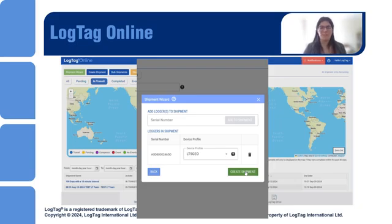Once you are done, you simply click Create Shipment, and you're all done. That shipment is ready to go. If you need help setting up your logger any further than that, we do have a tutorial on our YouTube channel that can help you.